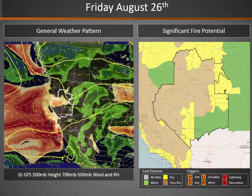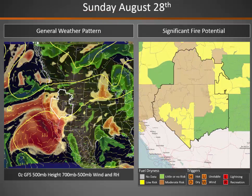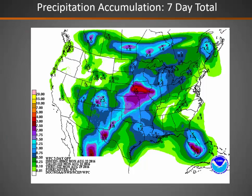And then we go further down the road towards Saturday and towards Sunday. We start seeing drier air pushing to the western portion of the Great Basin, westerly flow, another low pressure area that we'll be watching with a cold front as it starts sliding on in. Our PSAs on the right hand side start drying on out as we go towards next weekend.